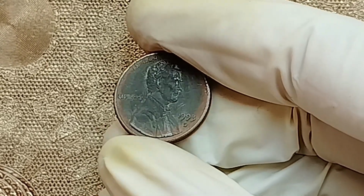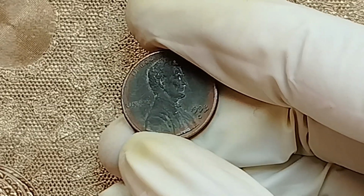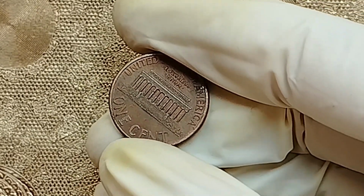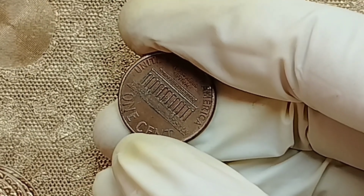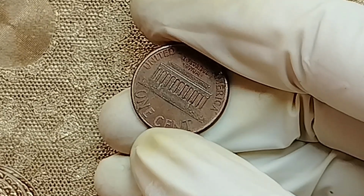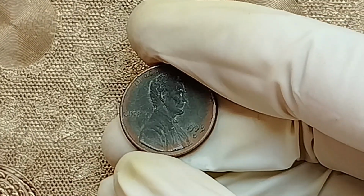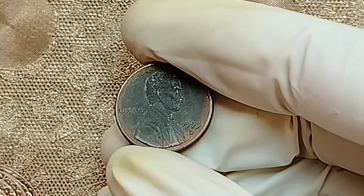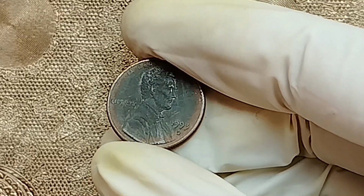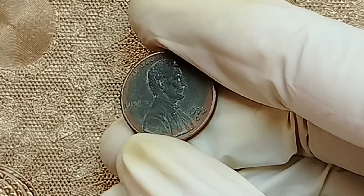Even though more than 5 billion no-mint mark pennies were produced in 1993, the condition of the coin changes everything. Most circulated examples are only worth face value because they are scratched, faded, or damaged from years of use. But when collectors discover a coin with strong original red color and almost perfect surfaces, the value rises dramatically. Professional grading companies like PCGS and NGC examine coins under magnification and assign grades based on quality. A coin graded MS69 is considered nearly perfect, and very few 1993 pennies reach that level because the zinc composition used in modern pennies is extremely sensitive to corrosion and discoloration.